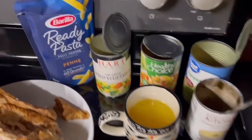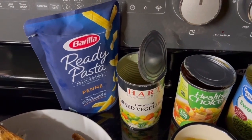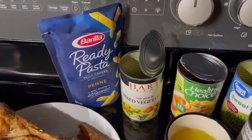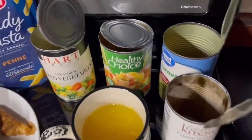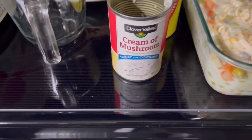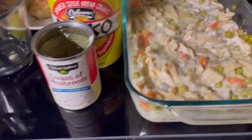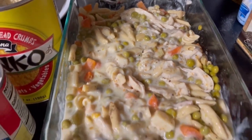And what else? Some of these from the Dollar Tree. The Pasta Ready panini. And it also had some noodles in the soup. And then I added a cream of mushroom. And I didn't know what kind of topping to do with it.